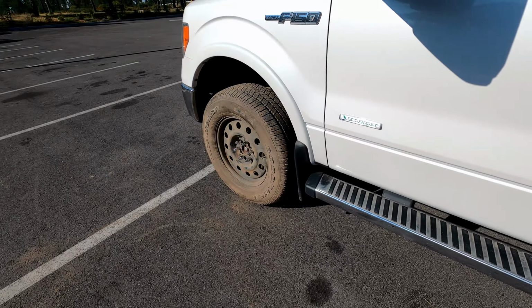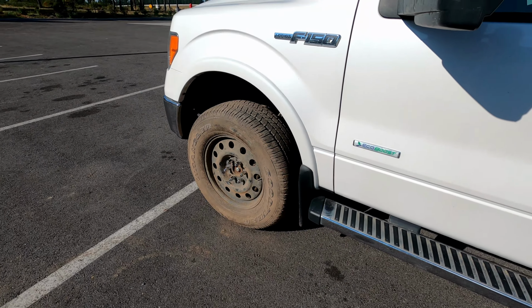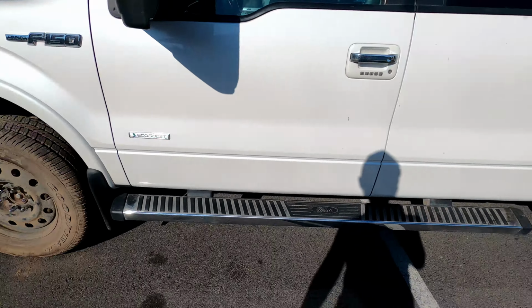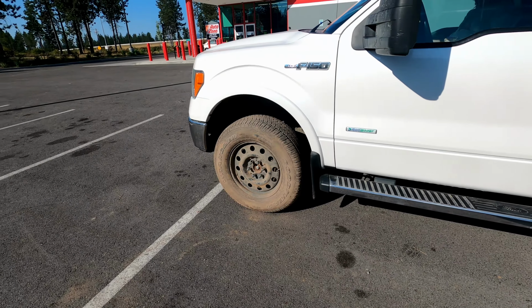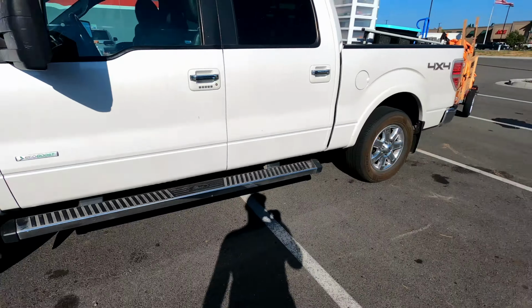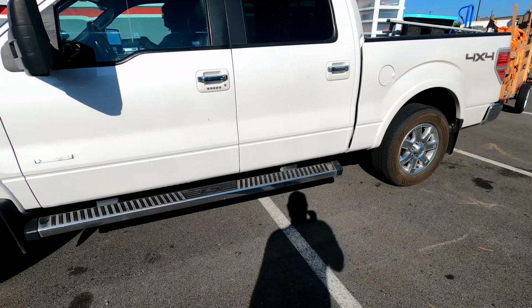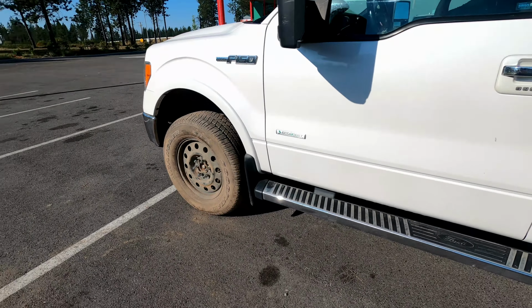Now we're headed about 30 minutes back the way we came to go to Post Falls to the Walmart to buy tires, because that's the only place that's close enough to get tires right now. So, gonna go get some new shoes for the F-150. Wasn't planning on doing that today, but it's gotta get done so that we're safe.